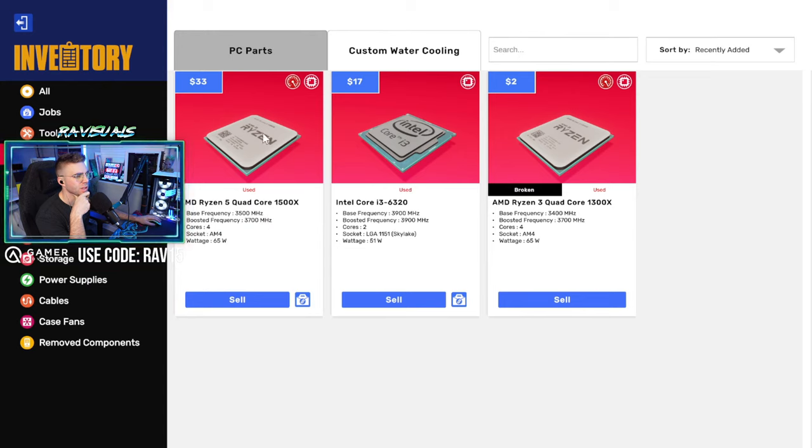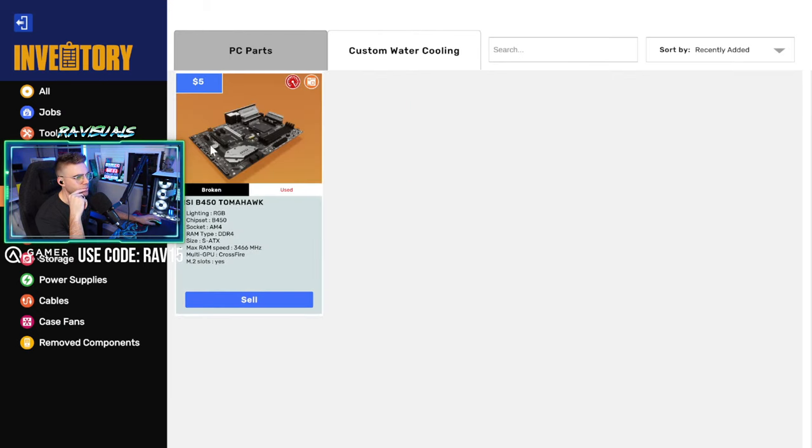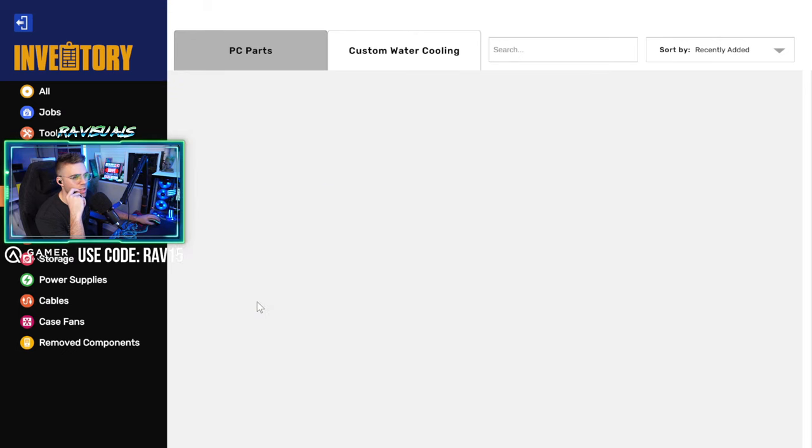CPUs. Oh, I might as well sell that. That's broken. Oh, that's a little extra i3 6320. Broken. Get rid of that too.